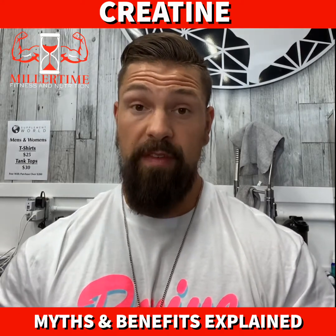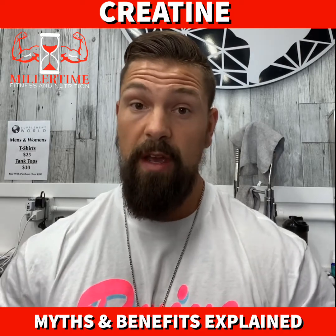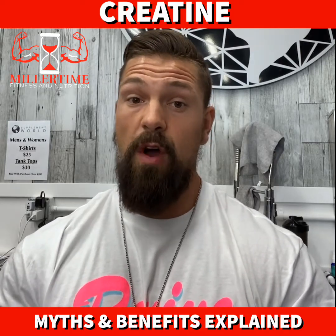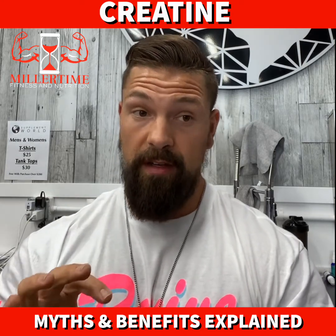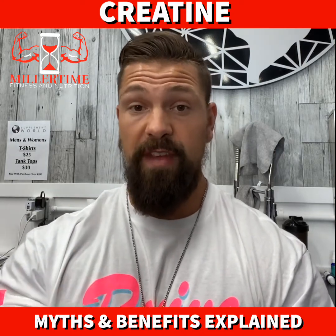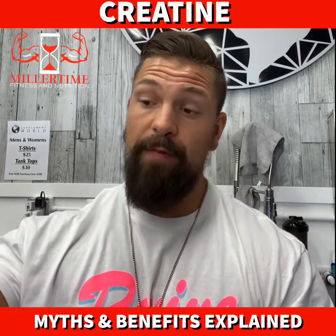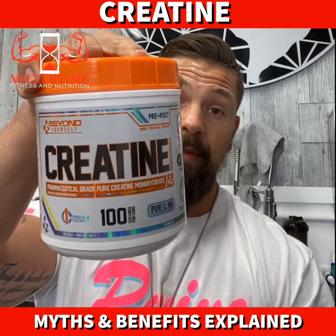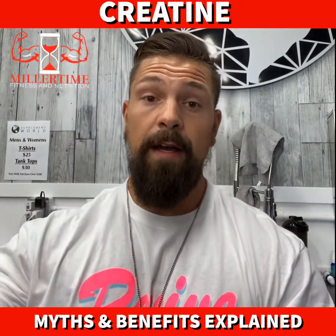This supplement has withstood the test of time. It was one of the first performance supplements ever brought to the market, and there's a reason why it's been around as long as it has. I mean this when I say, if you're considering or concerned with your physique and building muscle and looking good, I'm a firm believer this is something that should absolutely remain in your supplement stack.